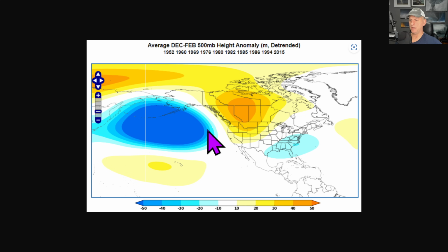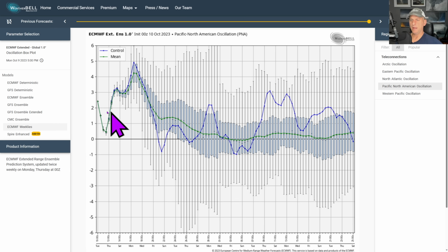So this is what we mean by Pacific North American positive oscillation, and you can see that here in the European. It actually shows a positive signal here as we go through about mid-October. So there could be some ridging trying to build in at this point. We'll continue to watch that day by day. But then you can also see how it drops back down as we go towards the end of October into November. A much more variable signal showing up there. But let's see. The models have been showing this as well. The GFS and the European kind of showing some ridging building here as we go through later October coming up.